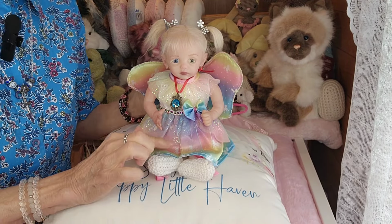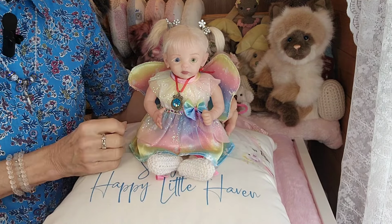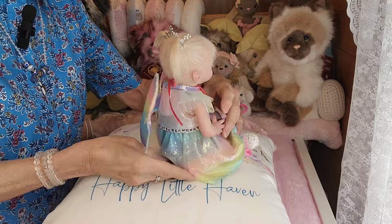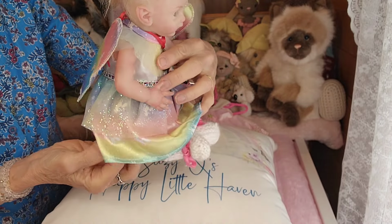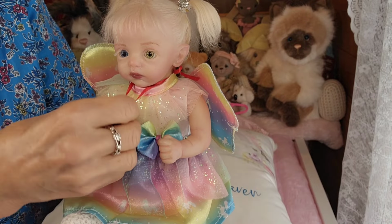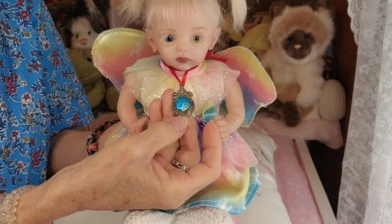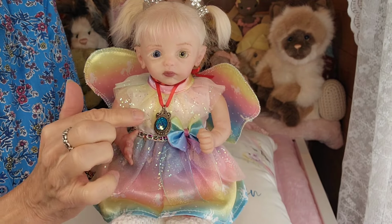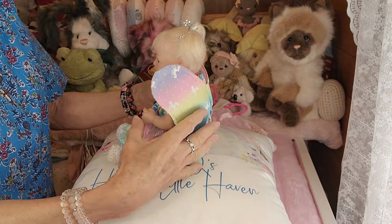The dress that she's wearing I also found on Etsy from the same dressmaker, and so this is her official fairy dress that she wears all the time in my nursery. It's her favorite one. She loves it, and it has little tiny unicorns on the attached wings. It's a really pretty little dress. I really like it. Now she is wearing, I think you would call this an amulet, or it's a necklace, and this necklace represents my birthstone, the sapphire. And so Joy also sent this with Olair to wear, and so she wears that necklace all the time as well. So let's go ahead and get started and get this little one changed.